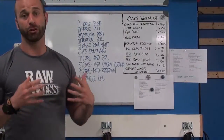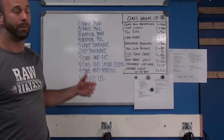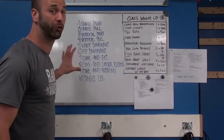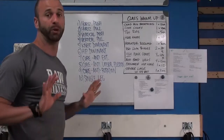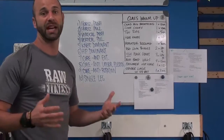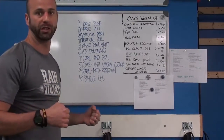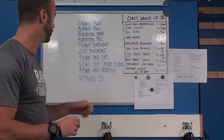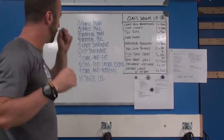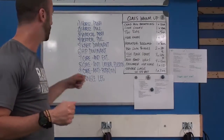Now there are certain movement categories that we use, and I have them listed on the board behind me. When we design a program for somebody, these are the categories that we choose from. So we have horizontal pushing. This could be a push-up, a dumbbell bench press, something of that sort. We have horizontal pulling, which are rowing motions, and there are a lot of different variations of those. We've got vertical pushing. We've got vertical pulling: cable pull downs, chin-ups, neutral grip pull-ups.